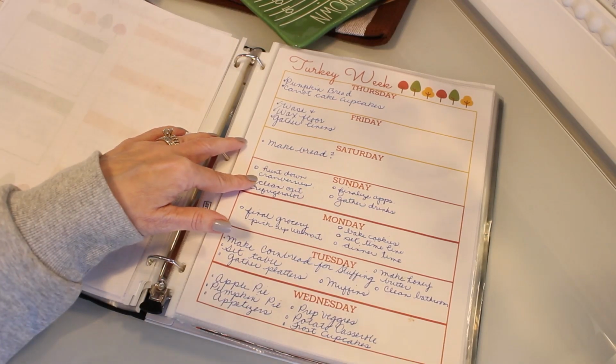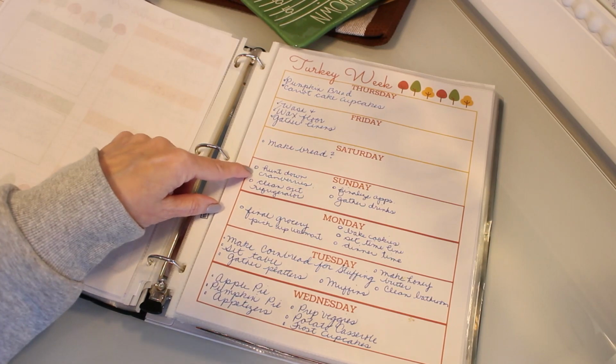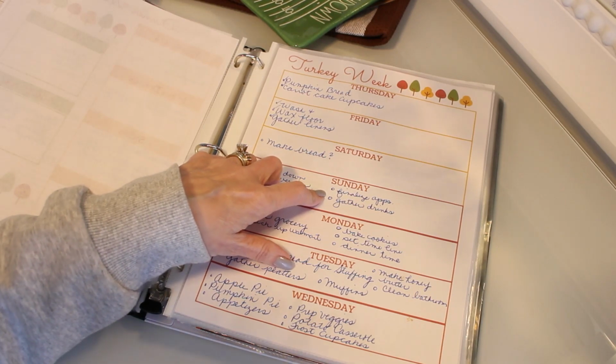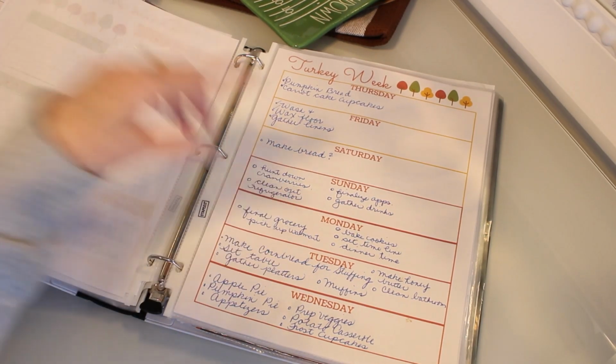So today is Sunday, and my big job today was to hunt down whole berry cranberry sauce, which I did find. I cleaned out the refrigerator, I finalized all the appetizers that I was going to make, and I gathered together all the drinks that we're going to have.